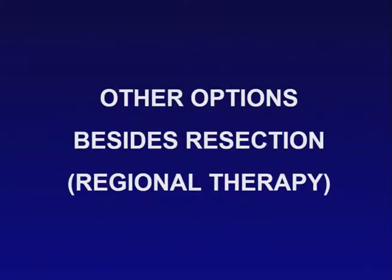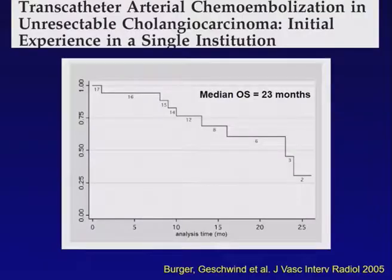So let's say we decide that surgery should not be the first therapy. What are the other options outside of systemic chemotherapy, which you heard a lot about yesterday and you'll hear a little more about today, but I'll focus on some of the regional therapies. So what about transarterial chemoembolization or TACE? Now, when you see these survivals, these are for patients with unresectable cholangiocarcinoma who are selected to undergo TACE, and you'll see a median overall survival of 23 months.